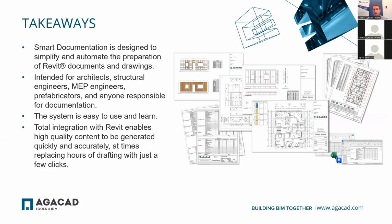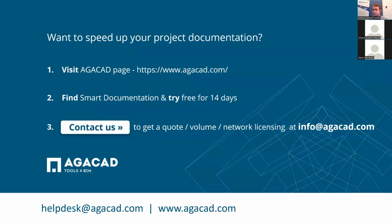And I hope that based on these various examples, you saw that the tool is very flexible and anyone can use it. Architects, MEP engineers, structural engineers, and so on. And smart documentation is easy to learn, and it can replace hours of drafting with just a few clicks. And do not take my word for it. You can try it out by yourselves. Simply go to the AGACAD website and find the smart documentation there.